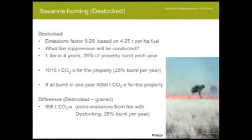If we go to the destocked property, because there's a higher biomass of grass there to burn, that emissions factor lifts up, so it's gone to 0.29. And again, look, there's a lot of conjecture about what the fire frequency is going to be when you destock.